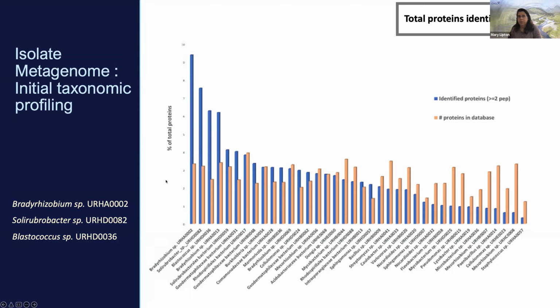But interestingly, when we do the same thing with the proteins we saw, we aren't seeing a lot. The Bradyrhizobium, Solirubrobacter, and Blastococcus are not the dominant ones. I mean, they are dominant, but we see a lot of the proteins from the low abundance organisms. Now, what this is telling me is that even though the Bradyrhizobium is high in abundance, it's probably not expressing all of its proteins at the same time. Whereas a lot of these guys maybe are, and we're actually picking them up and seeing them.